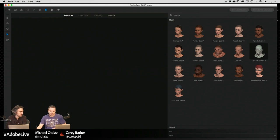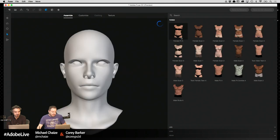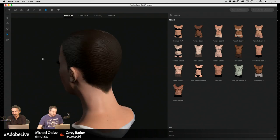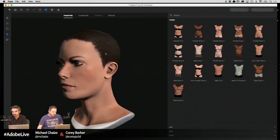I actually got a kind of cool little composite I did with a zombie. If I get time later, I'll show you that. But I'm just going to do a female character here. So I'm just going to go ahead and choose this female fit A, and it's going to place that into the working area. Once I've got it in there, I can click and drag around and move around the head and see the various features here.